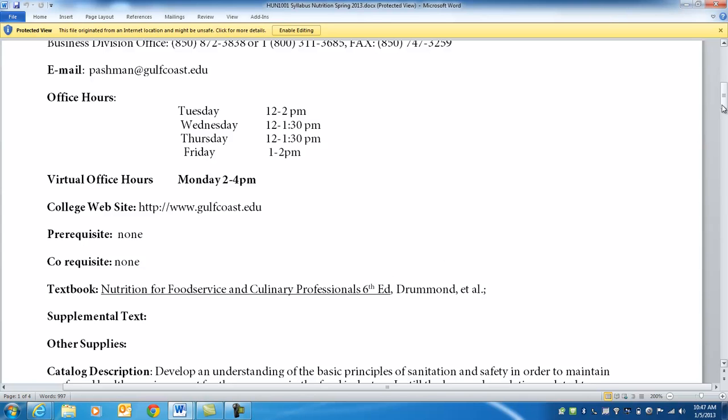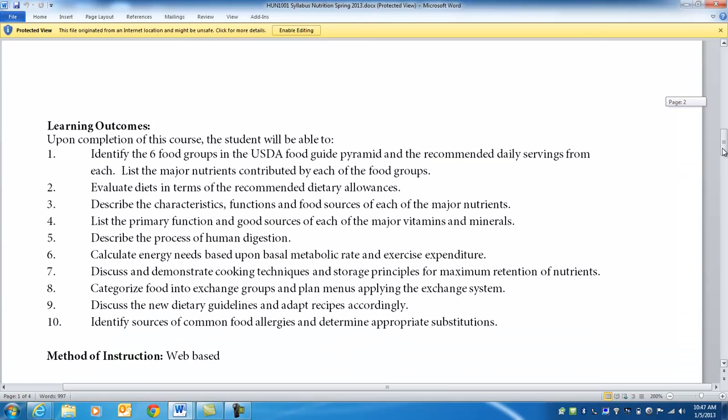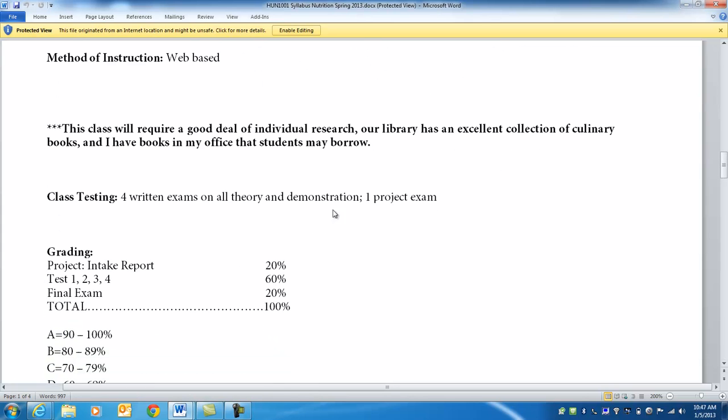Also, there are no prerequisites or co-requisites for this class. The textbook is Nutrition for Food Service and Culinary Professionals, 6th edition, Drummond. You can get an earlier edition. These can be found online really inexpensively, and I have most of the information for this entire class already in this program, so I'll show you that in a few minutes. Catalog description, course objectives, and then the outcomes you can read. It is a web-based class. There's a lot of research required for this class, so I want you to make sure that you take advantage of the great resources that our library has to offer.